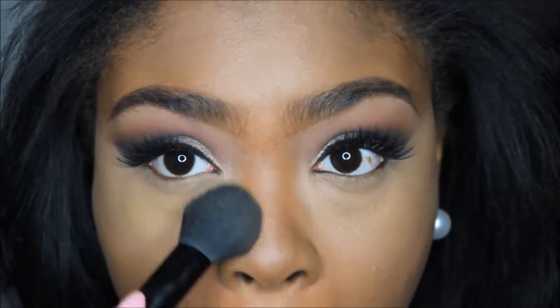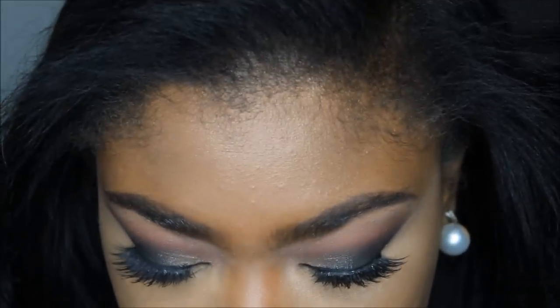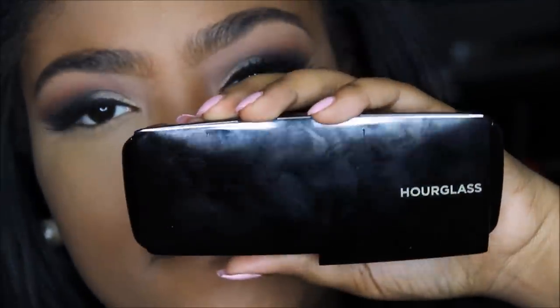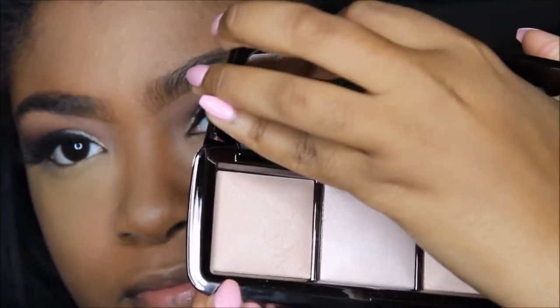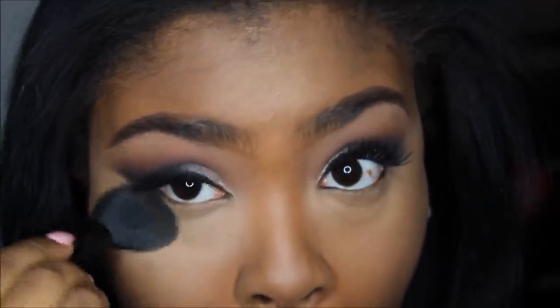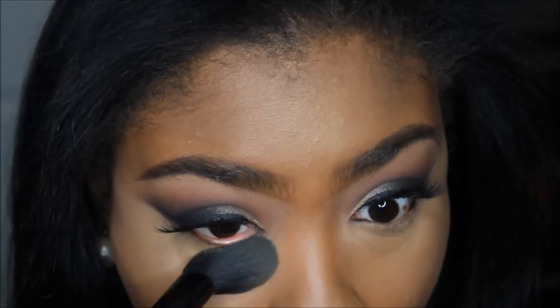And you want to make sure you pat this so that you get it inside of your creases and it doesn't crease on you. And then I'm going to go in with the Hourglass Ambient Lighting Palette, and I'm taking the color, I think this is Radiant Light, and I'm applying that under my eyes, and this just brightens the eyes tremendously. I really liked how it looked, but I'm not quite sold on it yet, so I'm not sure how I feel about this palette quite yet.